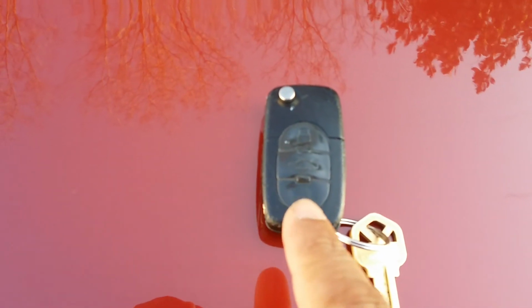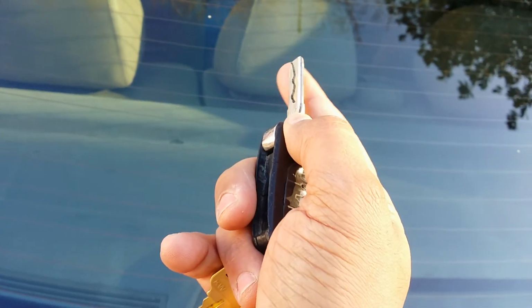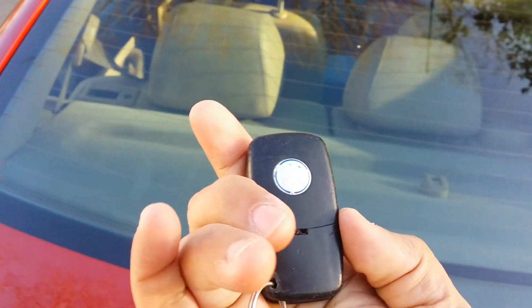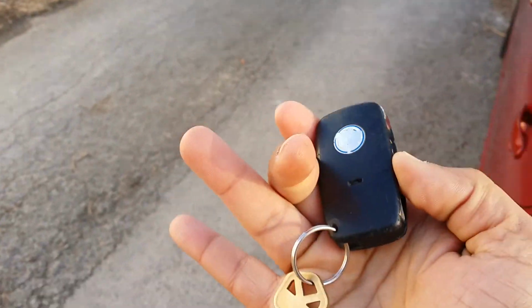You got your unlock, trunk, lock. But then you press this button here, the key comes out, and then you press it again, and the key hides away. I know this remote has seen better days in its life. You can't even see the VW sign in the back, but it still works, and that's all that matters to me. As long as it works, I don't care about anything else.